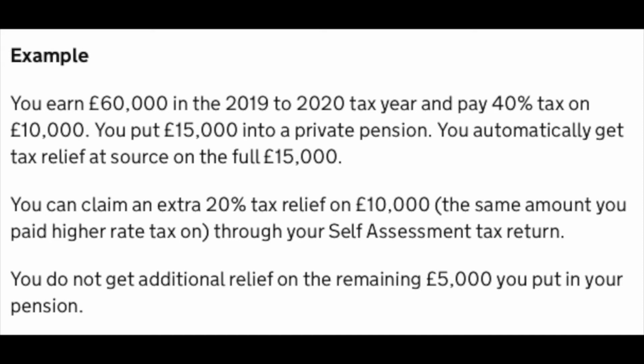So basically you can go back and say that because I'm below the threshold of £50,000, for the £10,000 that I would typically have been taxed for, because I'm paying that money into a pension pot, the additional £10,000 that would typically have been taxed at 40% should actually be taxed at 20%. So you just have to claim it from the HMRC through a self-assessment form.